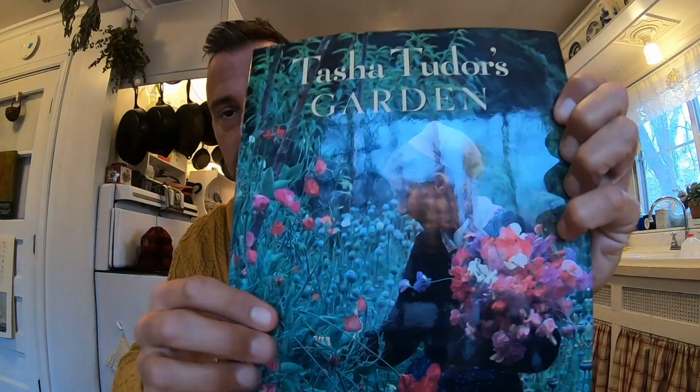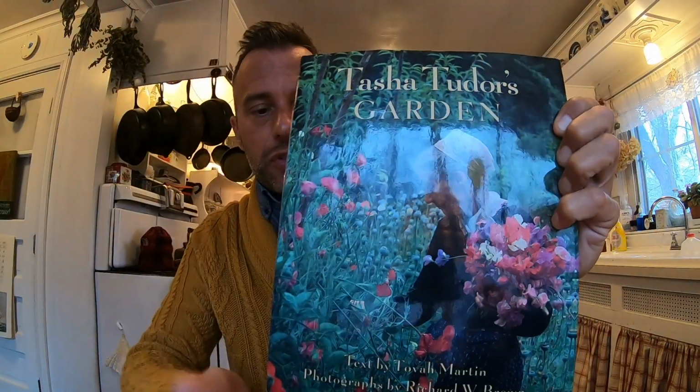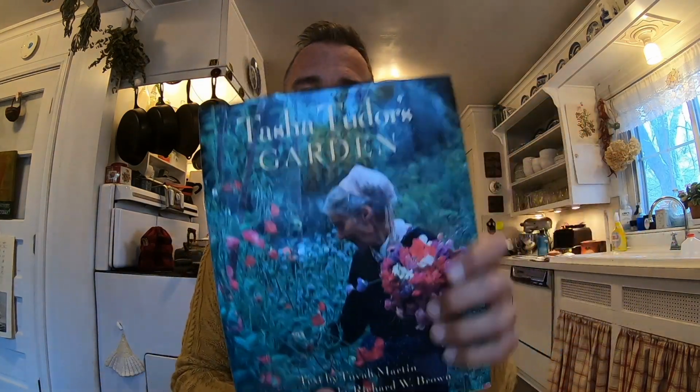One of the purchases that I made were these three books. And I did post these on Instagram, I think. Maybe it was Facebook and Instagram, I can't remember. But the first one that I got from the store was Tasha Tudor's Garden. You can see the way she's dressed. She dressed like that constantly. So this is a wonderful book. Great pictures.